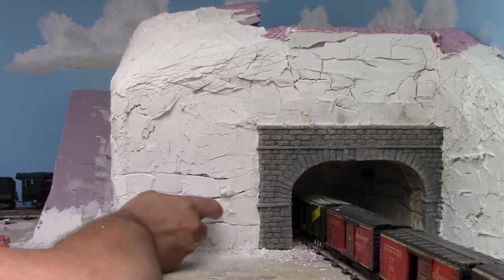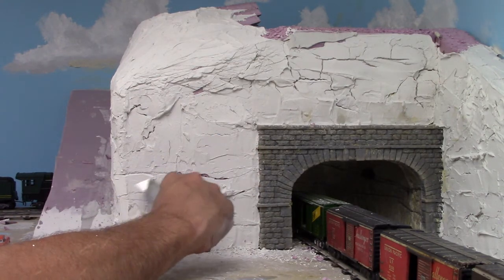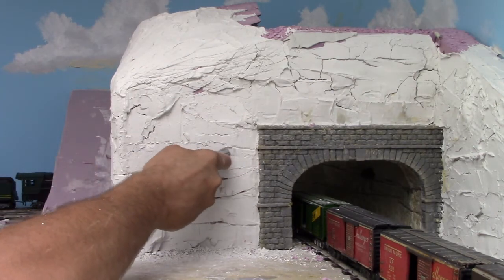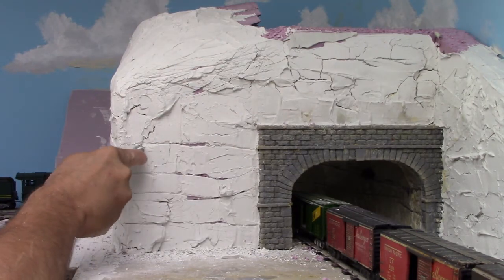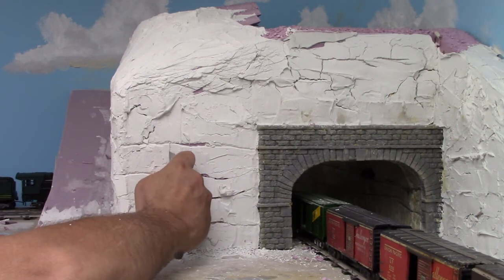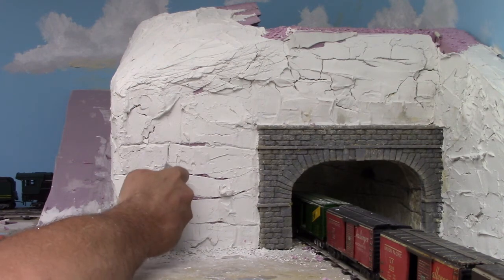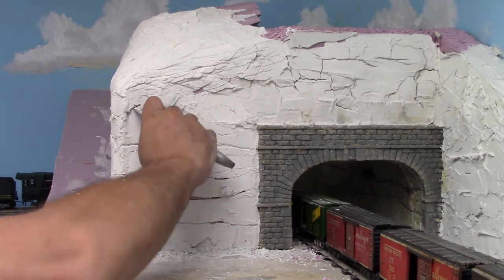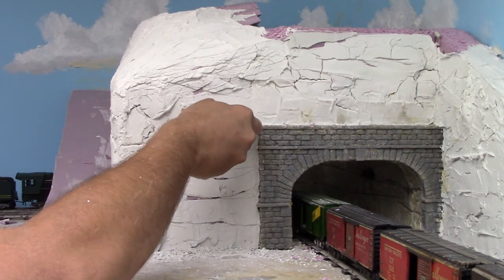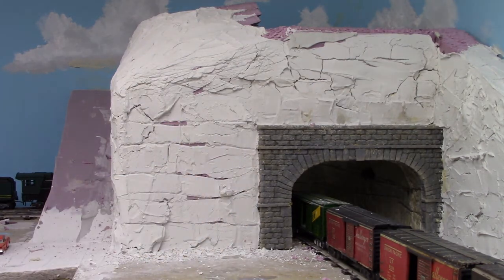Don't make them all the same size. And there is converging ones also, like I have here. Converges. But they are pretty thick layers down there. Anyway, you get the idea. You notice a crack here. I just carve out that crack. Another crack here. So you get the idea.